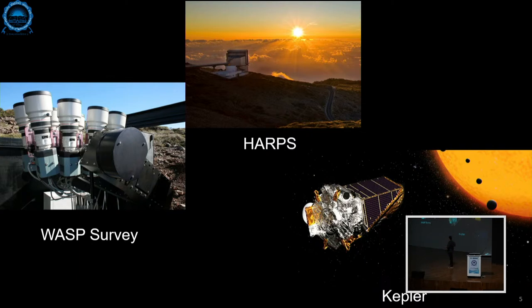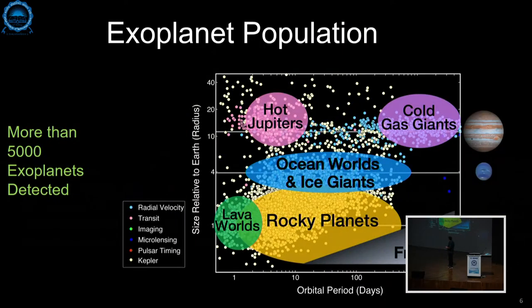These ground-based searches started looking for exoplanets all through our galaxy. I'm saying galaxy, and I'll come to the reason in a minute. Kepler is a space-based survey that was launched in 2009, so it was quite later. With all these surveys, we started getting a good handle on the population of exoplanets. Now this population has almost reached 5,000.